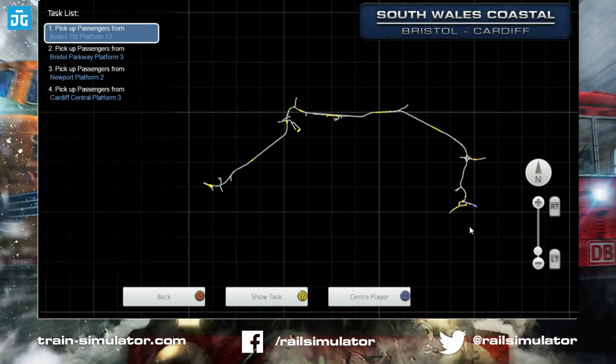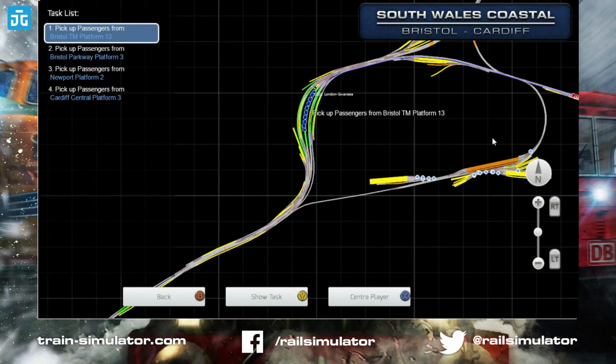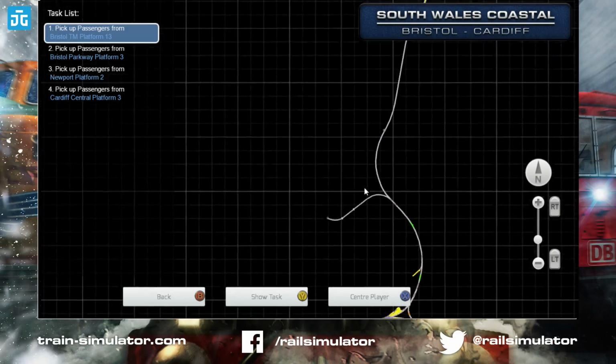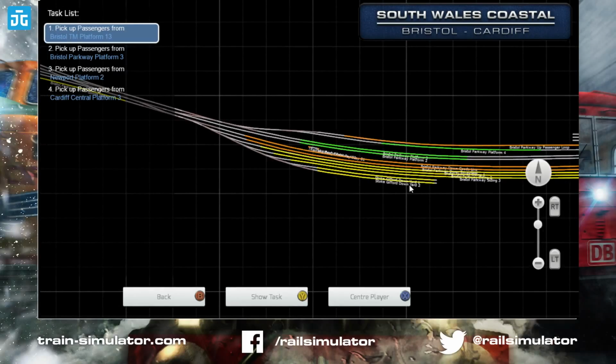Here we go. This is the map. So starting over here, we've got Bristol Temple Meads. You've got the depot and so forth here. This is where the Great Western Main Line carries on to the east, and this is where the line to Exeter goes down on the west here. So the line proceeds north, and you get to this junction with Bristol Parkway, which is all modelled.